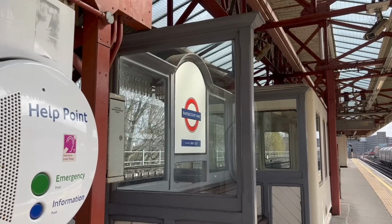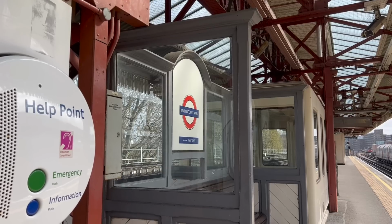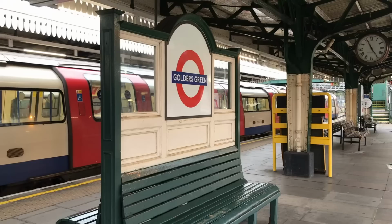You can see similar ones at Ravenscourt Park. I like the way they provide you with a bit of shelter. You're up on a viaduct here, so I would imagine that was pretty well received on a windy day.